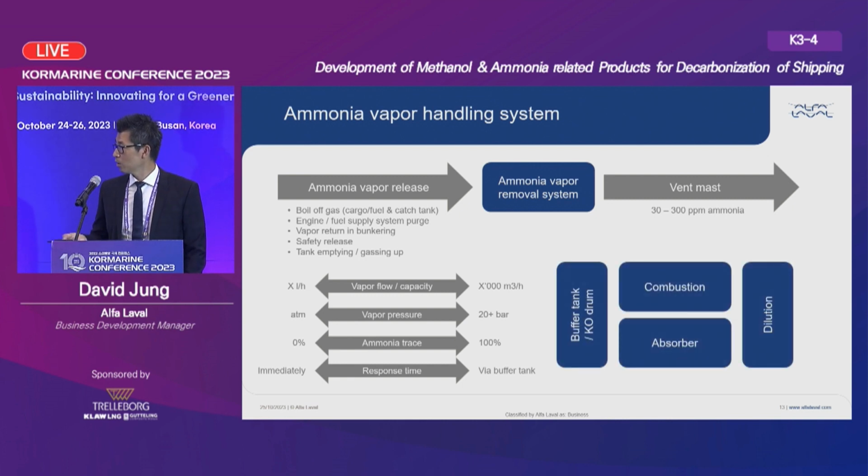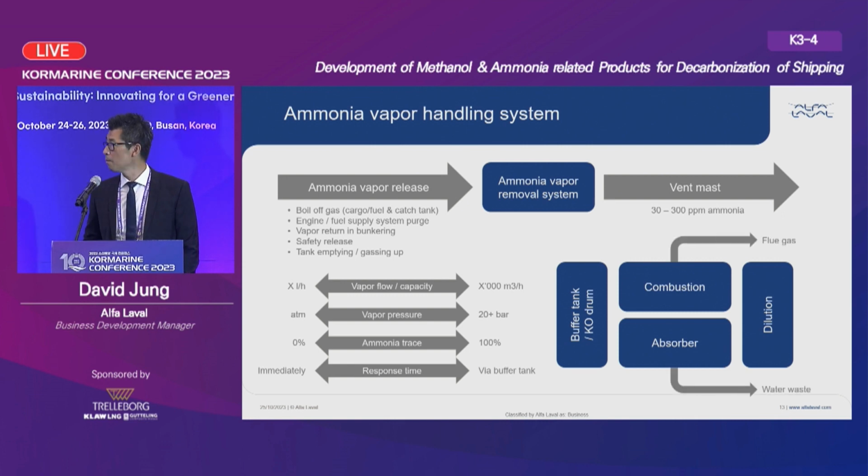With that, our approach is that we look at both combustion and absorber-based solutions, and each solution has its own pros and cons. So maybe it's good to start a discussion about having two systems on the drawing board, and think about what are the ups and downs of these systems.